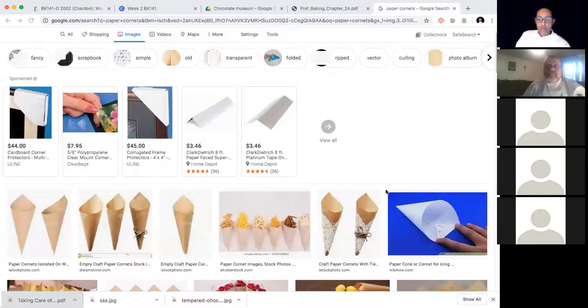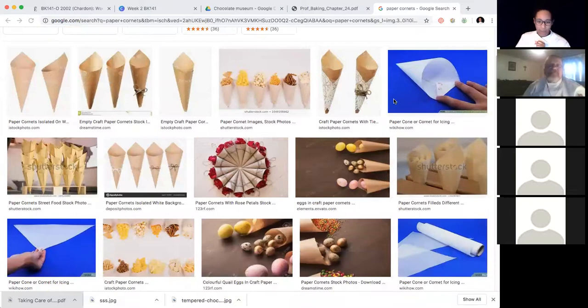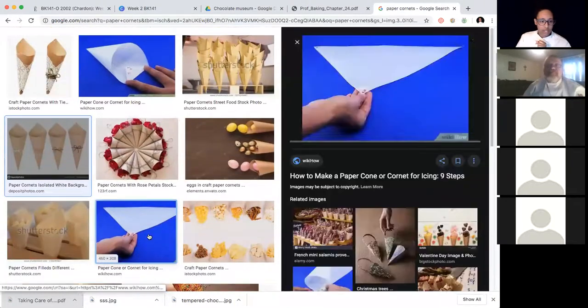Diva's made some cornets before. So these are those little paper cones. I used to be the guy making them at work all the time. I think they're a lot of fun to make personally. I really enjoy making them. But what you're doing here is, that's not the picture I wanted.